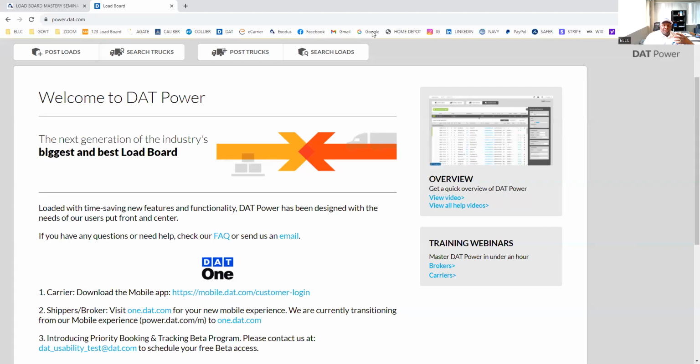The load board that you see on this screen is called DAT, D-A-T, okay? D-A-T stands for Dial-A-Truck. And by the way, different load boards have different versions of it, different functionality, different features. This load board is mainly designed out of the box for freight brokers because it has all the features that a freight broker can use.